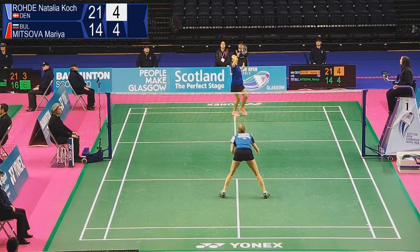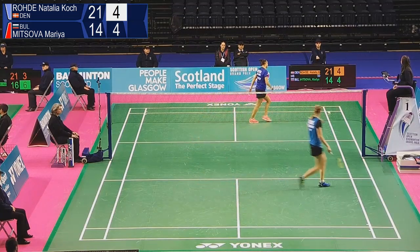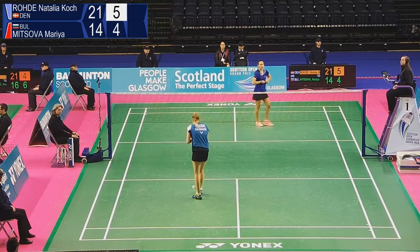Nice early net. Staying on the attack. Koch Rohde has managed to counter, though. Got into a kind of driving exchange in the mid-court there, and Koch Rohde is a bit stronger in that area, I'd say.